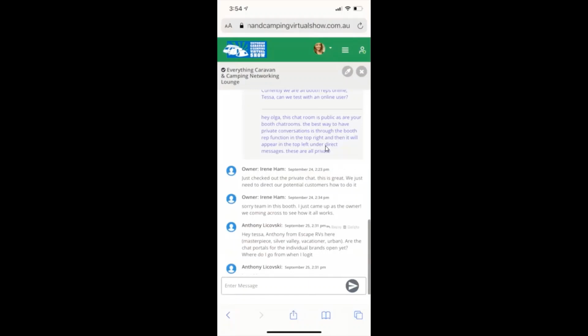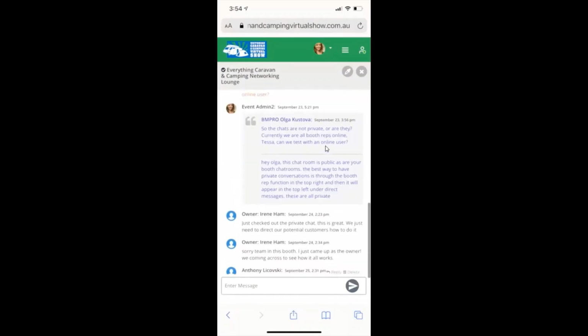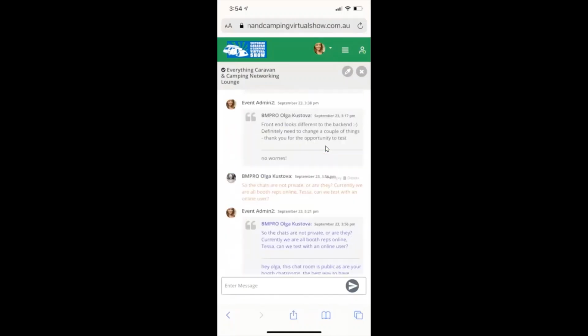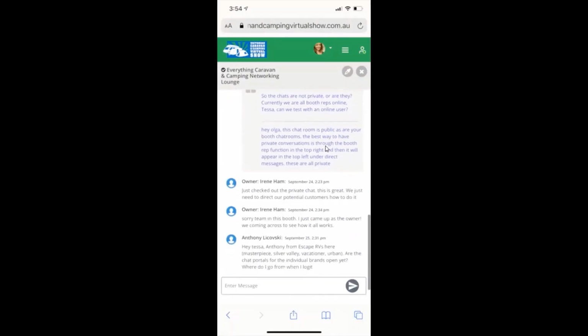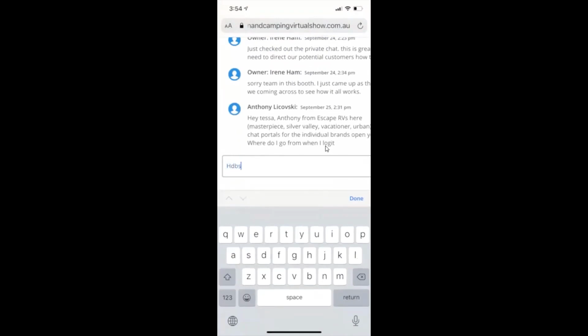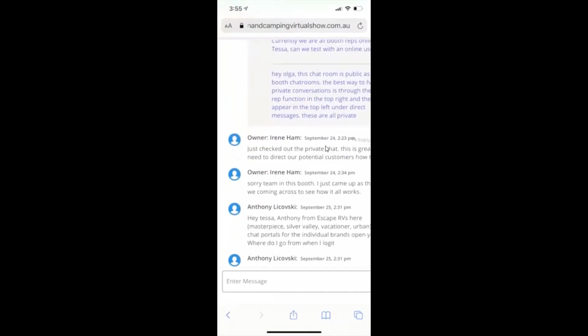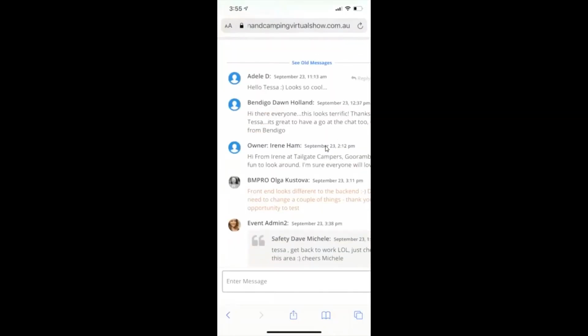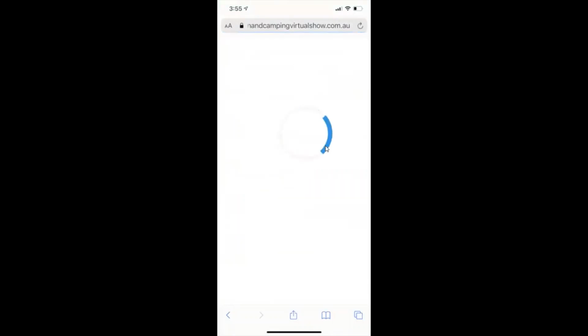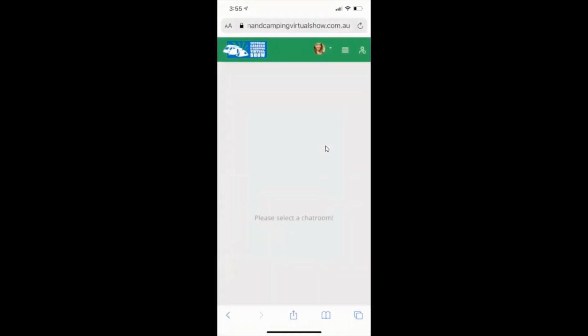You can see here a lot of people have been testing, and you can scroll through and see the chat history. When you scroll to the top, you see older messages, and you can click that. Simply by clicking enter a message, you can type in there and send something through. So I'll just get rid of that. If I scroll back to the top, it might freeze like this. Simply what I do is I refresh, then you just zoom back out and it brings up the chat room again.